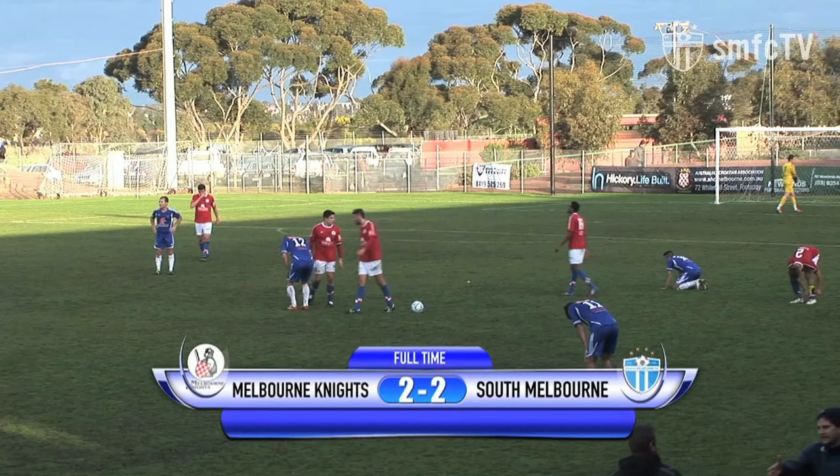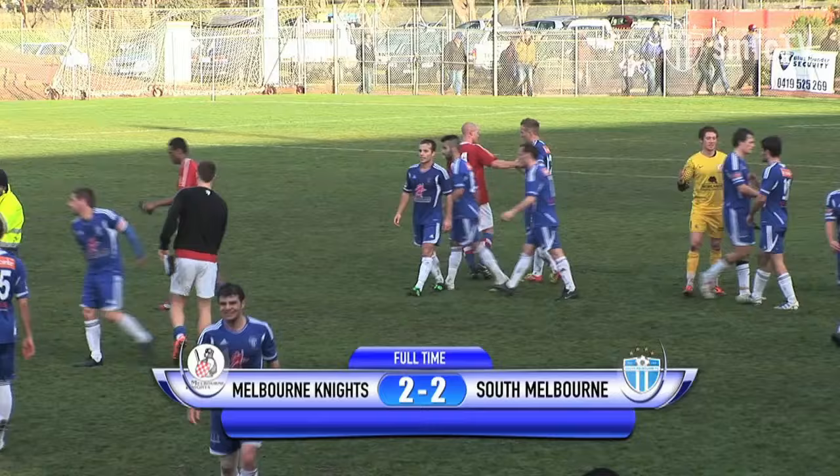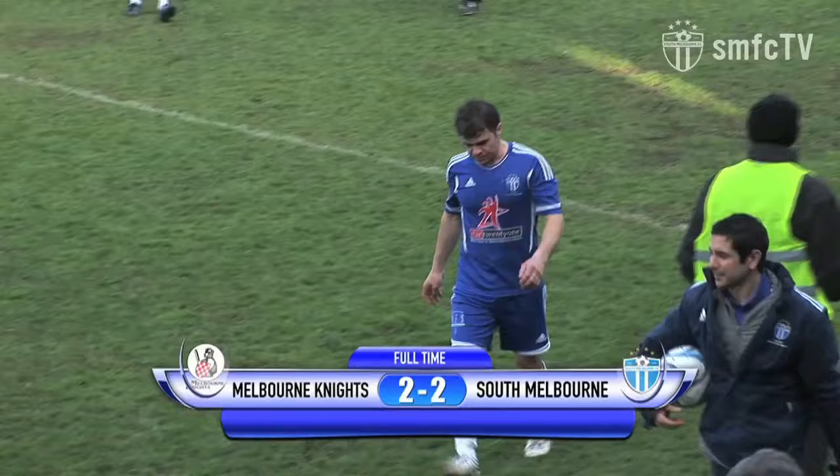Scrappy at times, but attacking. Plenty of goals, plenty of action. And, well, mixed feelings maybe for South here, John. Very mixed feelings indeed, David. South were good for the win, but in the end, they probably will take a point here at Summer Street. Melbourne Knights were up for it today, and it was a very hard-fought derby.